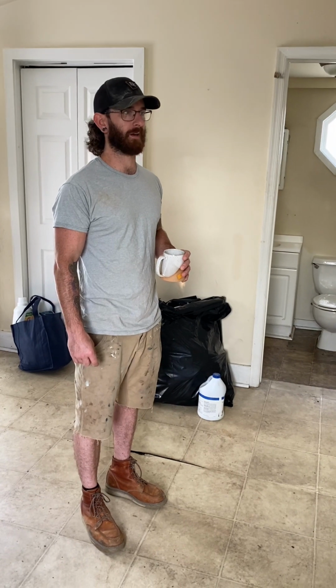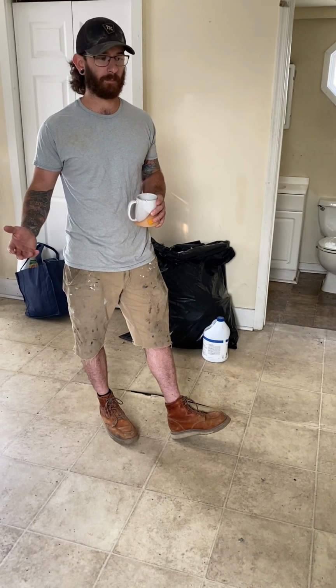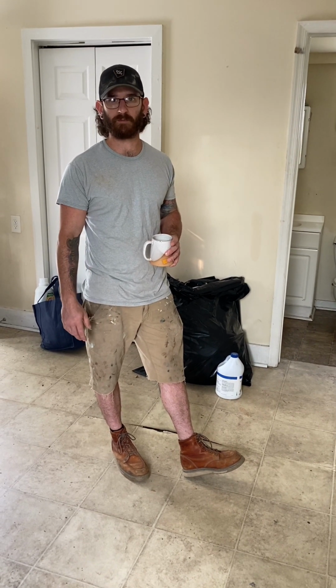Yeah, for the time and money right now, it's a huge improvement, and it'll set us up in the future to be able to do some stuff that we really want to do. So yeah, like Robin had mentioned, this sheet vinyl is going to come up. We're just going to inspect it for any damages once we take it up, shore up the floor if it needs it, and just replace it with a clean new sheet vinyl for now.